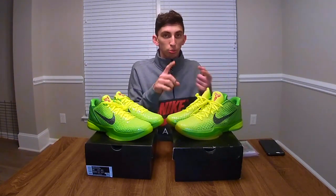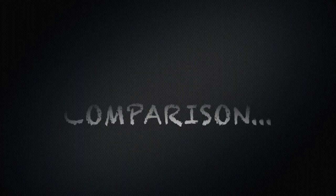So it kind of angers me, but I'm excited because this is my favorite Kobe ever. I've owned some good ones, the Prelude 6s, the Bruce Lees, a lot of Kobes, right? This is my Kobe grail, hands down.